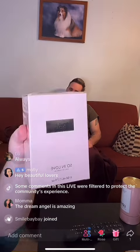All right, so we got So In Love perfume. Told you love was going to be a theme. We have violet leaves, musk, and Rose de Mai.